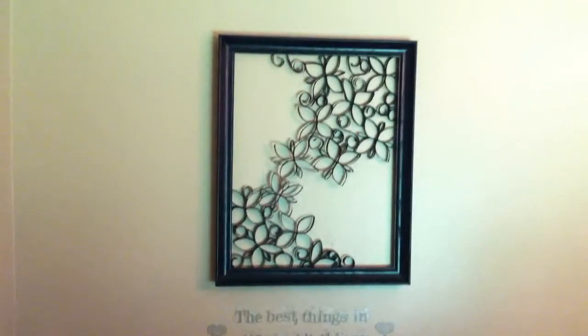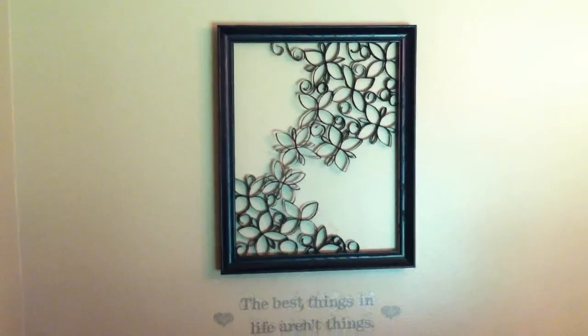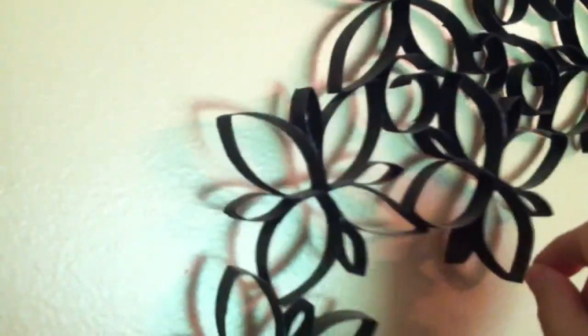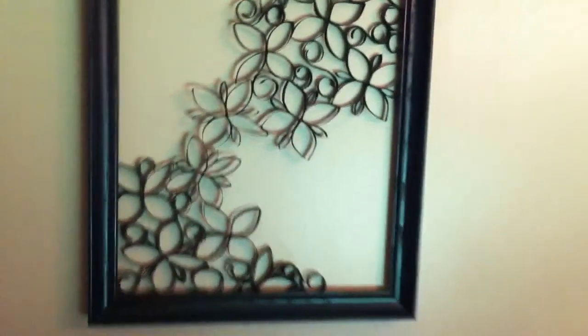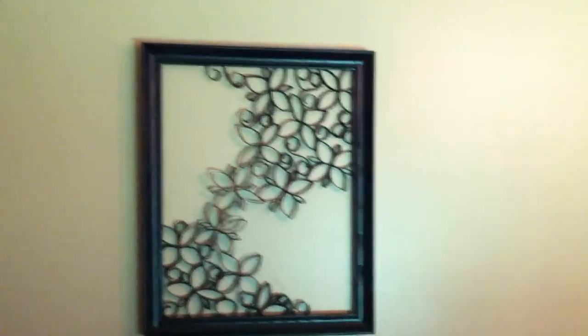I've showed you this, I believe, before. This is a craft project I did, and it is an old frame that I rescued from the trash, and all of these little flowers and scrolly things are cut up toilet paper rolls. If you're interested in trying it, it's a very dirt cheap craft, and there's a ton of tutorials here on YouTube on how to do that.